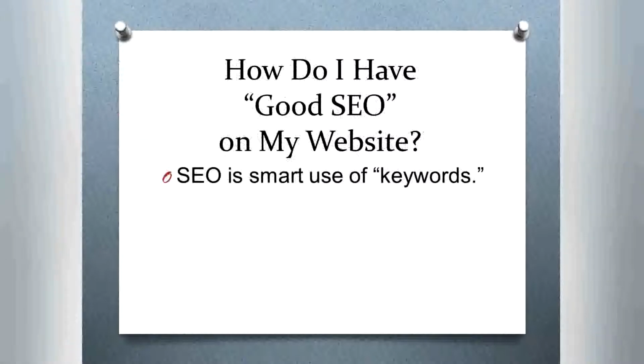So good SEO is just the smart use of keywords. As I mentioned, when somebody types something into Google to find you, that would be considered really the best type of keyword. Now, not everybody types the same thing to get to your site, but the most common terms that people use to find your site, such as Raleigh Chiropractic, should be a good keyword for you to use, and you should make sure that you have a page that has that keyword if you feel that's really the best way that people will try to find you.